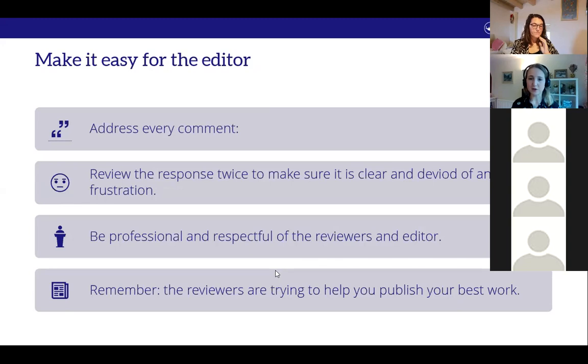Now, here is the key to avoiding the fate of going through the revisions process and still being rejected. When you send back your revisions, you must include a note to the editor clearly detailing how you have addressed the peer reviewer's concerns. Where you have adopted the peer reviewer's recommendation, clearly detail what you have changed and where that change can be located in the paper. Some journals will welcome the use of tracked changes to help editors and peer reviewers see what you have done.